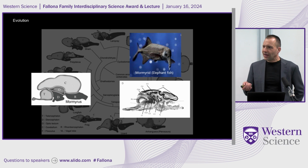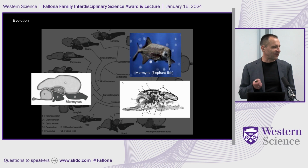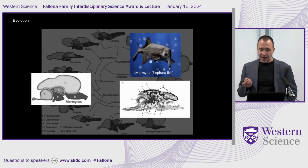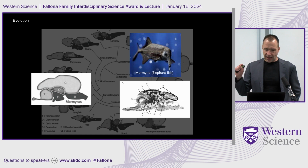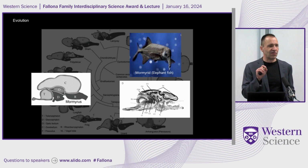Now, why do they have such an enormous cerebellum? Well, first of all, we have to disappoint our friend Franz Josef Gall. Their sex life is pretty ordinary. There's nothing special here. But these are electric fish. So they're weak electric fish. They send out electric signals to navigate in the muddy waters, in the muddy tropical waters that they live in. And it turns out that one big part of their cerebellum is dedicated to the analysis of those signals. And this forward model mechanism is very handy here.